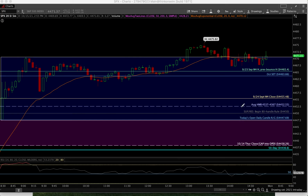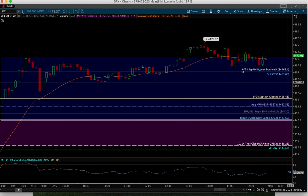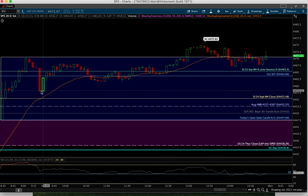Oops, my chart kind of flaked out on me for a second. Your very first line in the sand, line of support, is going to be this 44.65 level, this old bounce high, and your 80 handle rule. So from 44.65 to 60 or so, and if that breaks, then we're going to test this low that was made earlier in the day at 44.57. So just use your 80 handle rule. We've got to hold those 44.60s, buy that dip, and let's go.